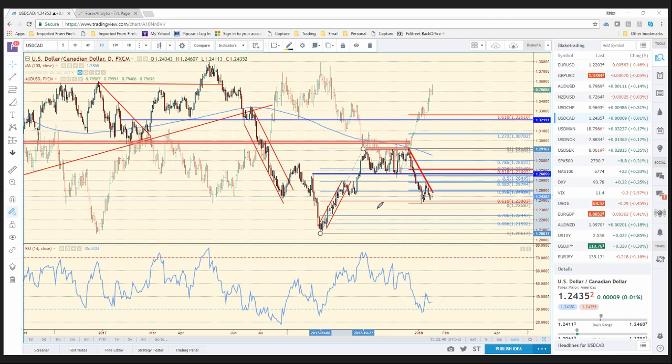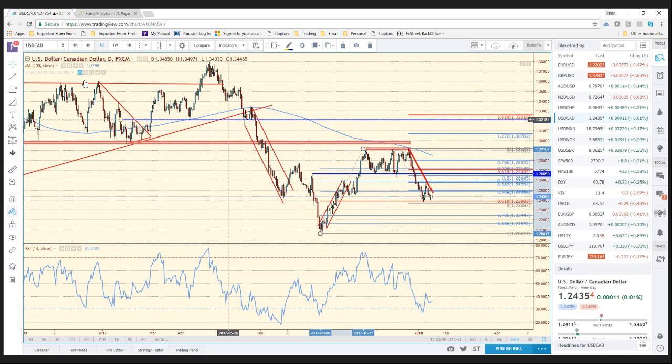The same thing could be said for the Kiwi. If you put the Kiwi up, it would show you the exact same thing. If the dollar does get a bounce, which it could, I think it's going to make its way through the dollar Canadian.